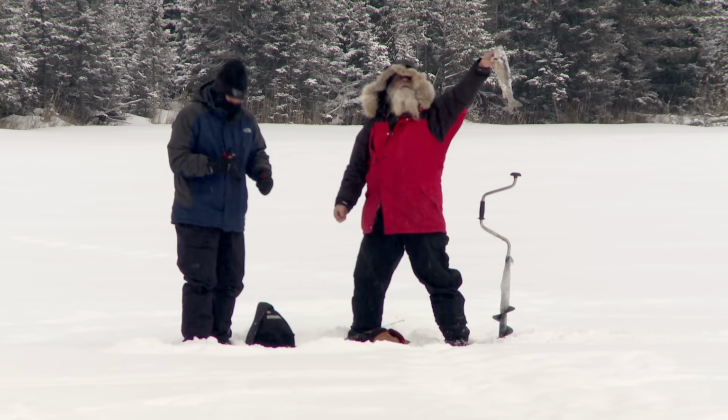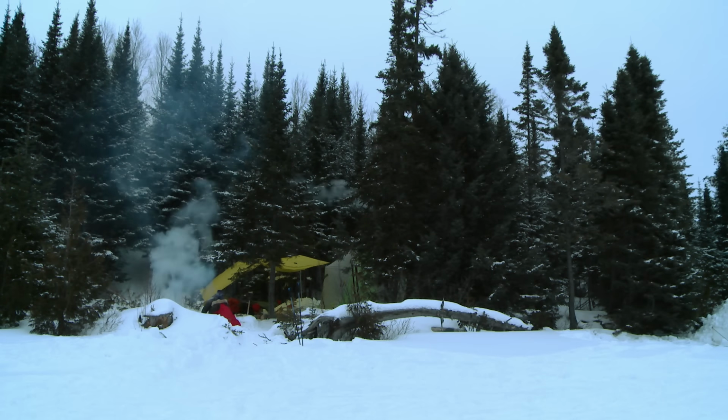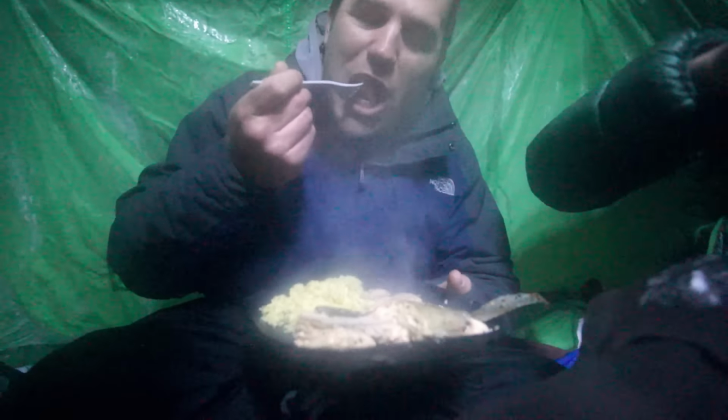Yeah! So fun and so satisfying. I totally didn't expect this. Trout's here. Just like the food. This is very tasty. It was so good. I haven't had a better fish in a long time.